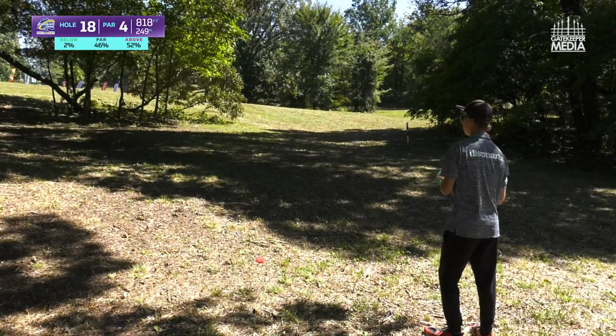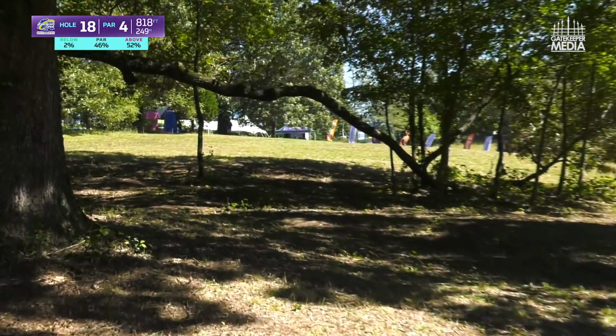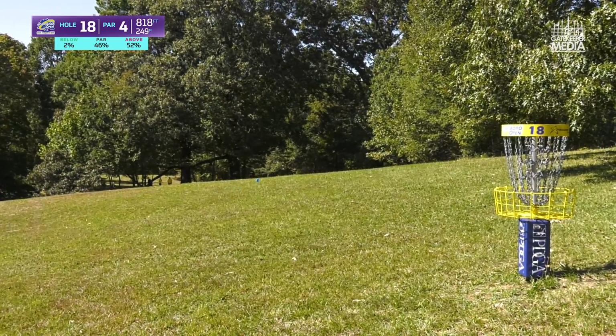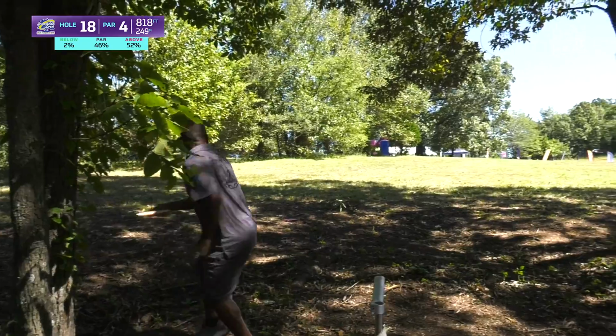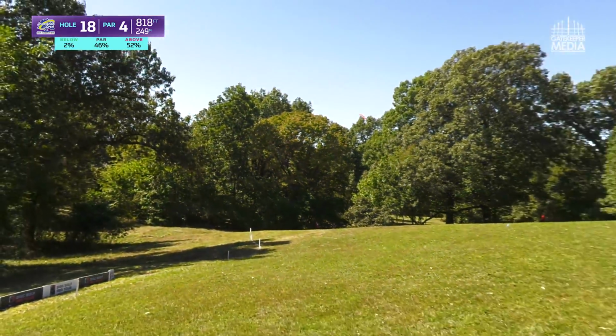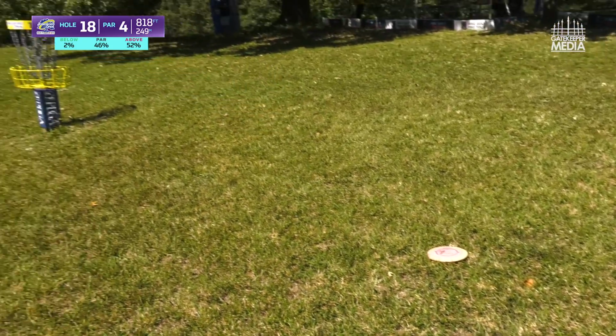I wonder if he was going for that. You really don't know, with all the danger around the basket, with all the OB. I'm wondering if he conceded the par after the drive, just said, yeah, up and down from here is good enough, which it's plenty good. He is going to be tied for the lead right now at 12 under. We'll see how he does to finish up this round. Yep.